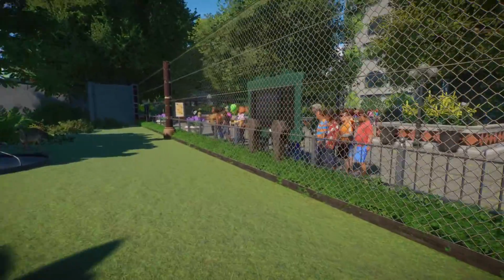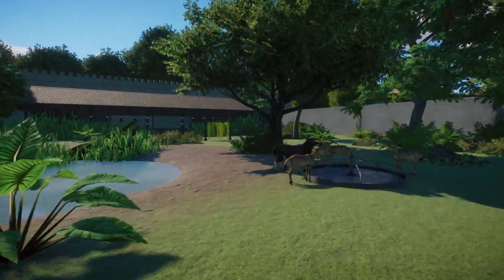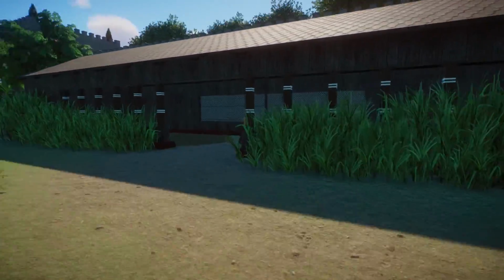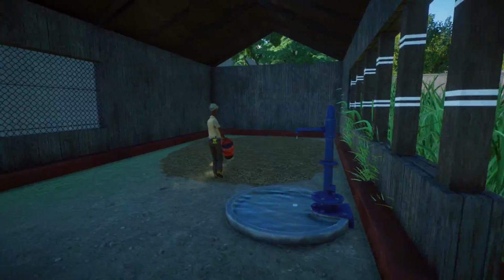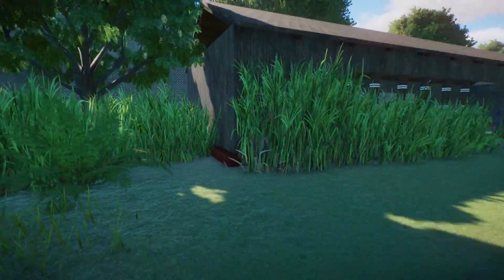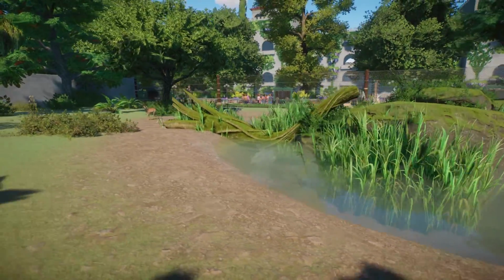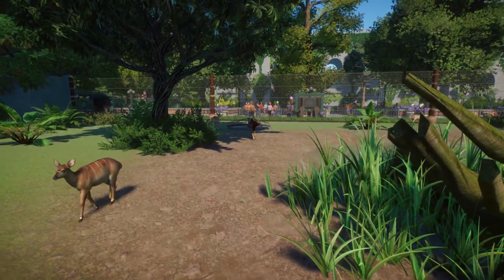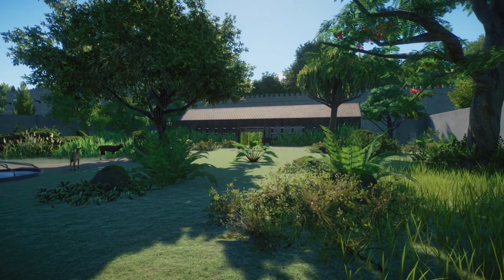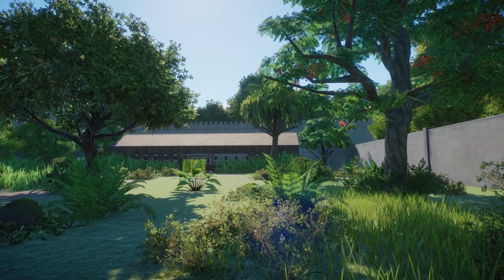And of course the guests have a perfect view on the animals. But I also want to take a look at this. There is a nice little shelter area here as well, perfect for these animals. And of course we have the staff pathing on the back of this one. We've already seen that one. But yeah, overall it's a nice and simple but a really beautiful habitat.